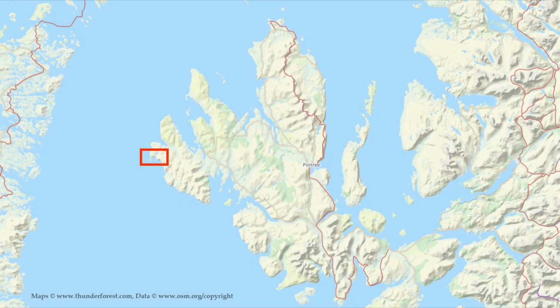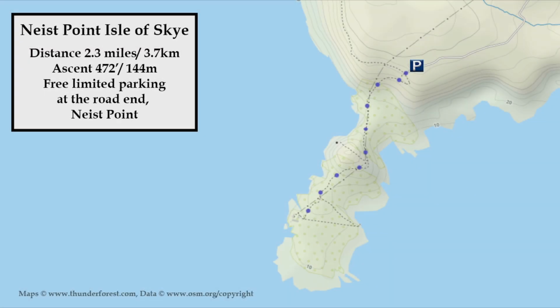Neist Point is the most westerly area of the Isle of Skye, and it's on the Dunvegan Peninsula. To get there you have to head west from Portree in the direction of Dunvegan, but then you take the smaller road towards Glendale and then onto the small hamlet of Waterstein. At the road end you'll see a parking area for a good number of vehicles.